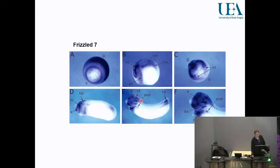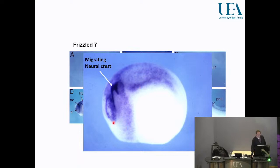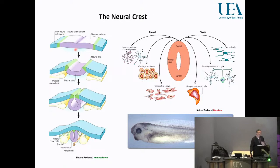So this is a neural stage Xenopus embryo. Like I said, this is the heart field, but this strong expression here is the migrating neural crest. Okay. So what is the neural crest? The neural crest are a multipotent embryonic cell type which form at the border between the neural plate and the ectoderm in the developing embryo.